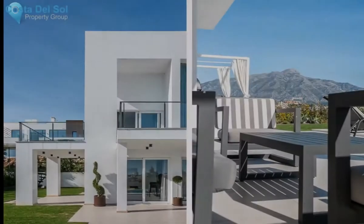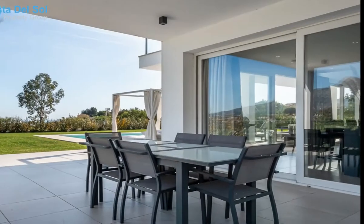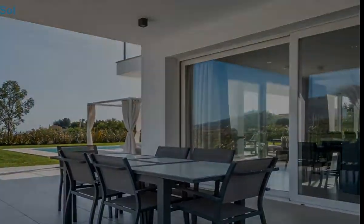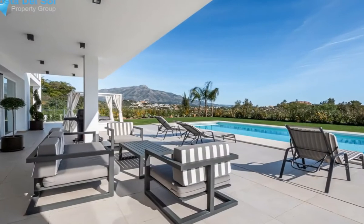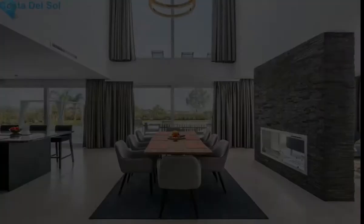On the ground floor, the double high entrance hall leads through to the living room with fireplace, dining area, lounge and open plan fully fitted kitchen. On this level you also have one bedroom. On the first floor level are two big master bedrooms with large ensuite bathrooms.